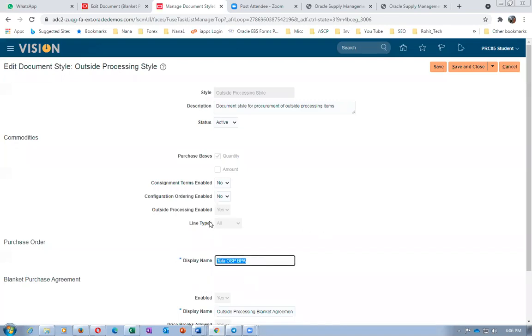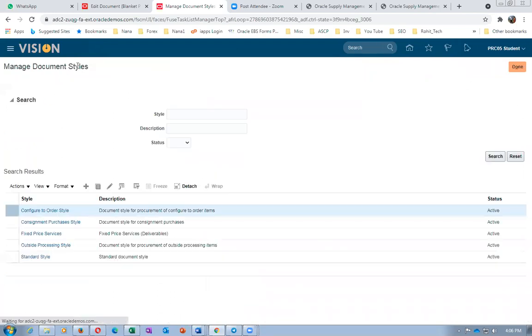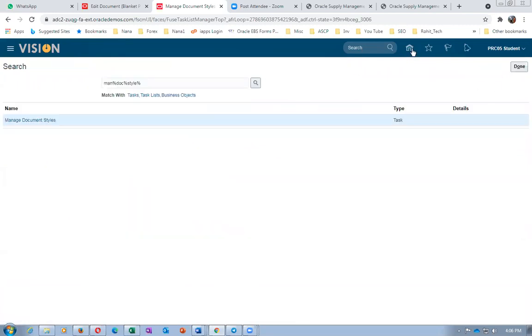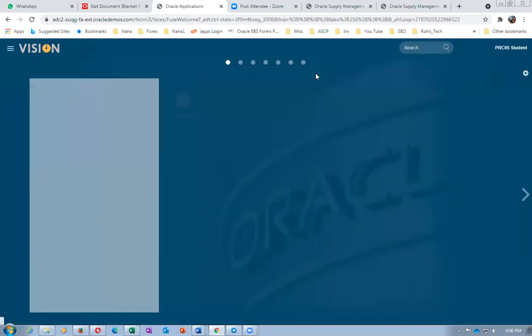If you use this, the OSP is enabled item will come. OSP is enabled. Click on save and close now. So we have now modified the outside processing style with our name only. Now you go there and then create ours.